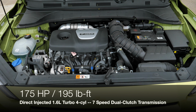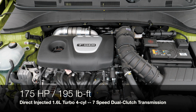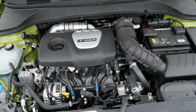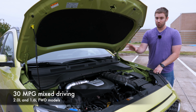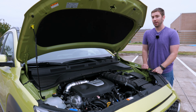This turbo gives you 175 horsepower and 195 pound-feet of torque, very healthy for a vehicle of this size, and miles per gallon is not bad at 28 city, 32 highway for front-wheel drive, 26 city, 29 highway for all-wheel drive. And if efficiency is your big deal, overall combined MPG ratings for a front-wheel drive 2-liter and a front-wheel drive turbo engine are actually the same, rated at 30. So this turbo does quite well compared to that naturally aspirated engine.